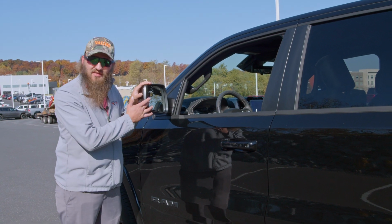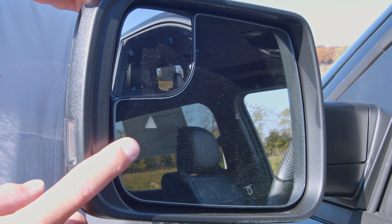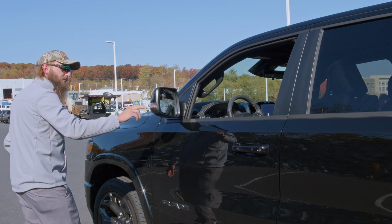So to start off with, it has the blind spot monitoring with trailer tag. So it will illuminate when someone's in your blind spot, as well as for the trailer. So it'll light up right here on the corner. If you want to come around the front real quick, I'll show you a couple of other features.